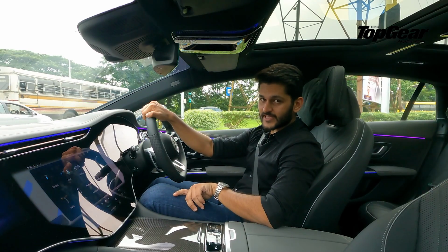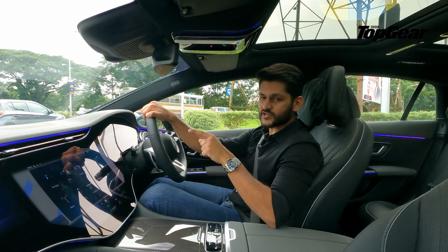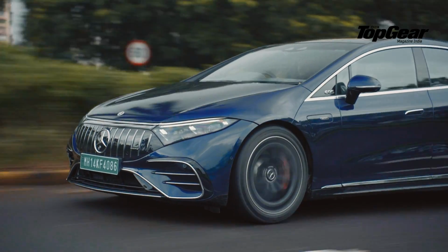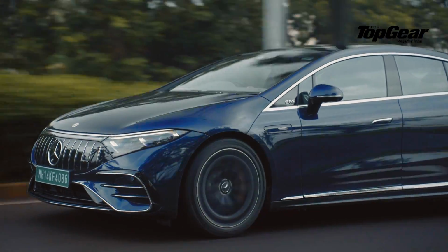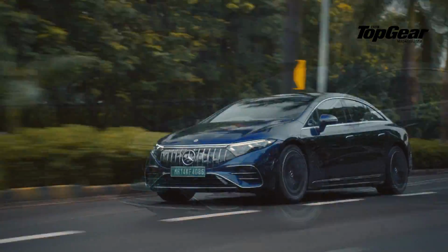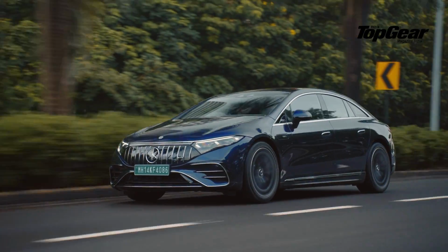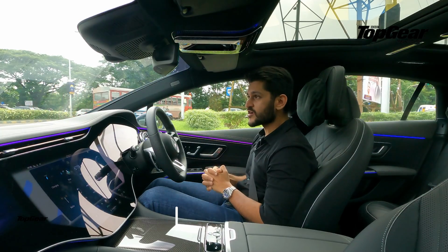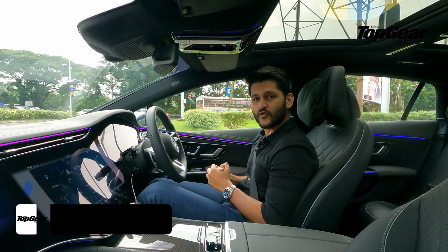Starting with, it has got 2 electric motors, one driving the front wheels and one driving the rear wheels, and with this 4MATIC Plus, 100% of the power can go back to the rear wheels, which means acceleration is ludicrous. This is the closest I'll come to a Tesla Model X on the roads of Bombay. 0 to 100 in 3.4 seconds.